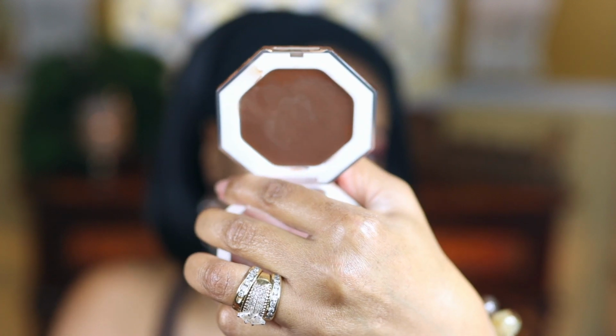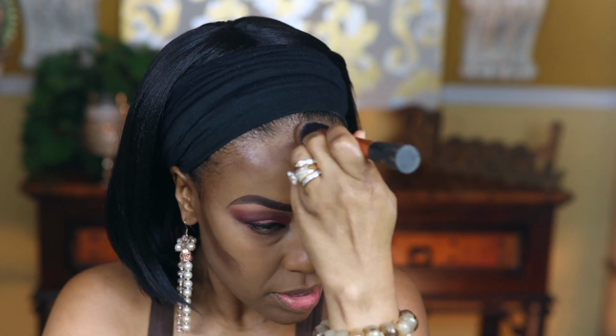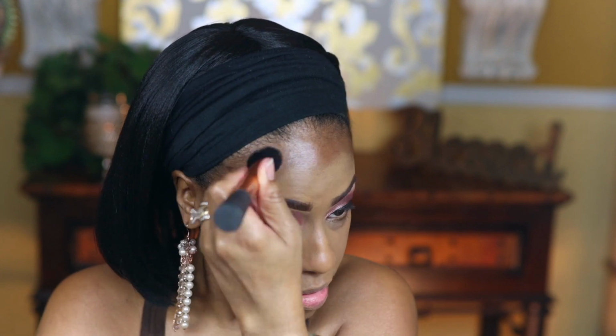And so now I got the new Fenty cream bronzer, and the shade that I have it in is chocolate. I know you all have seen it all over the YT, but this is what chocolate looks like. So I'm going to put this up here and right here. So even though the foundation is clearly too light, we're gonna bring it all together with this cream bronzer. Well, actually, I'm using this as a contour, so.